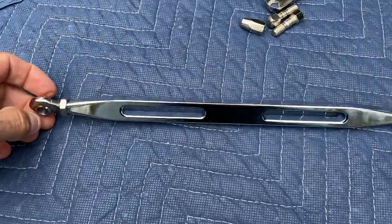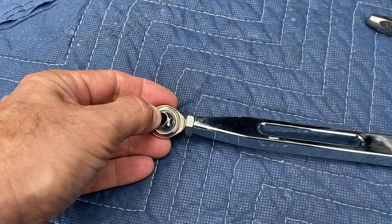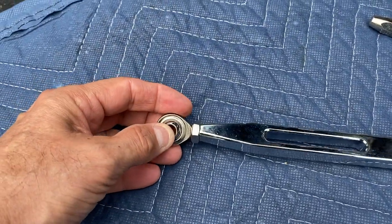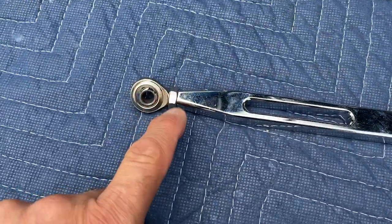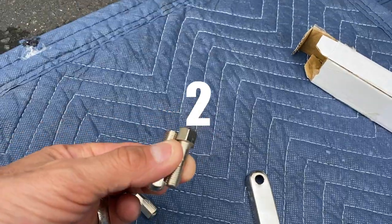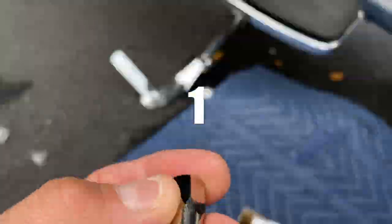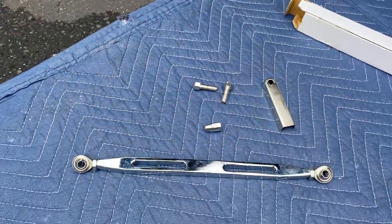This rod, this linkage, nicely done chrome with these ball, I want to say ball bearings, but these ball connectors on both sides with adjustable length over here on both sides. And this cover will go right there. So let's install it right now.